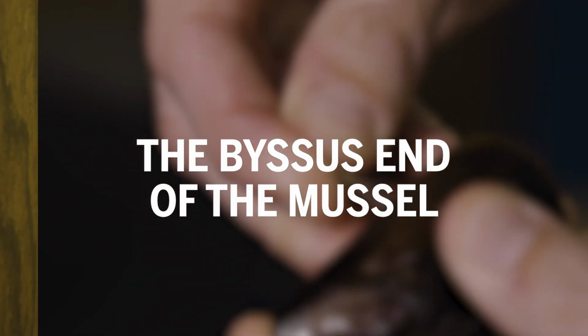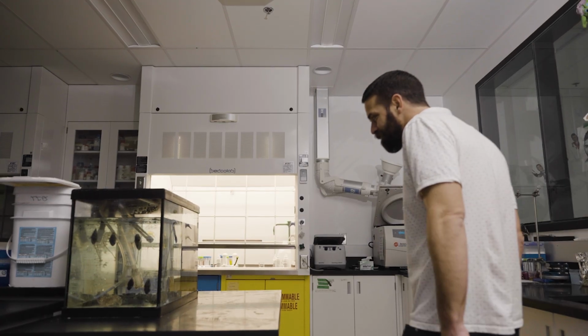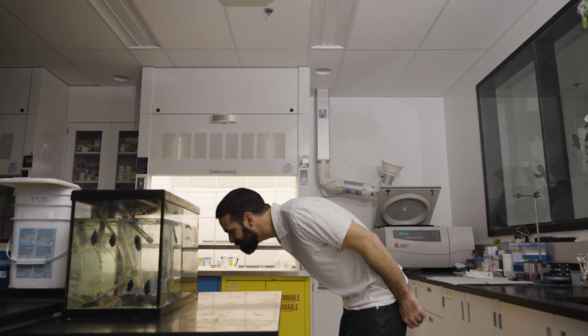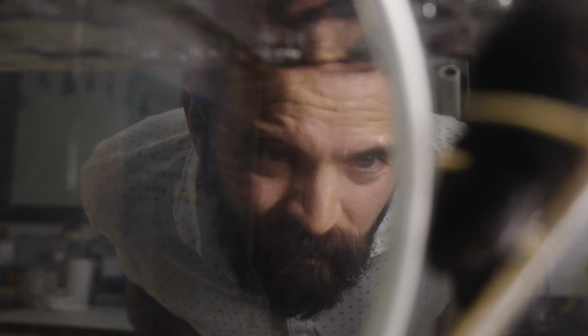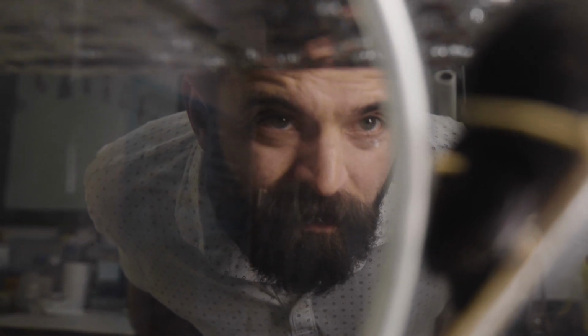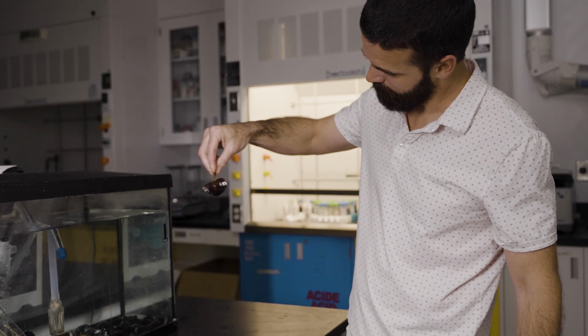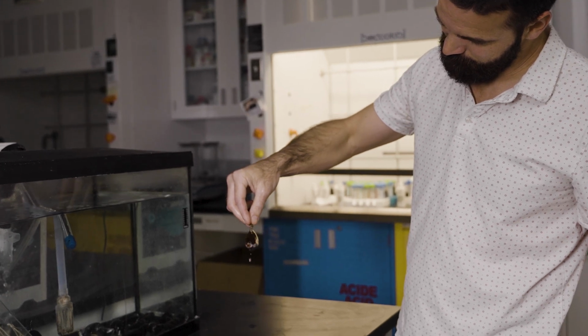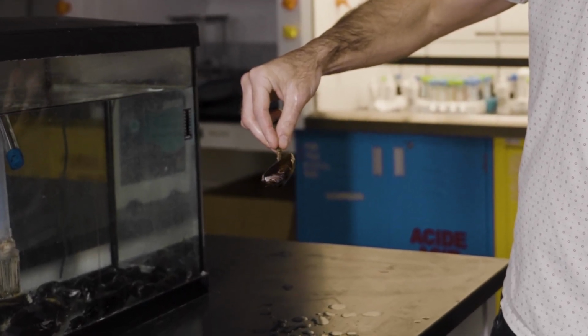My name is Matthew Harrington. I'm an associate professor at McGill University in the chemistry department. Our group is called Bio-Inspired Processing. We try to understand how living organisms make materials and how we can learn from them to make our own materials better. I've been studying mussels since 2003. So because we have these 20 years of experience studying this system, we can start to ask really deep questions about how this all works and how this is made.